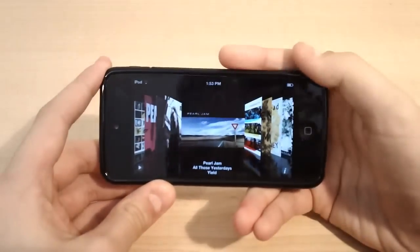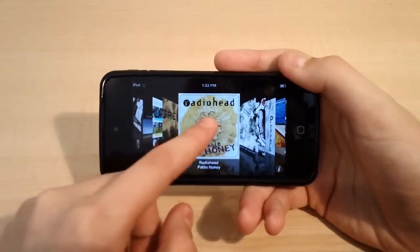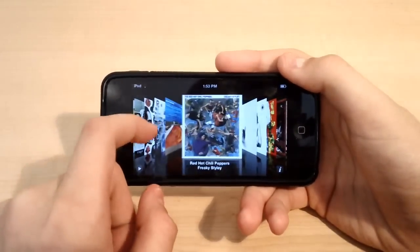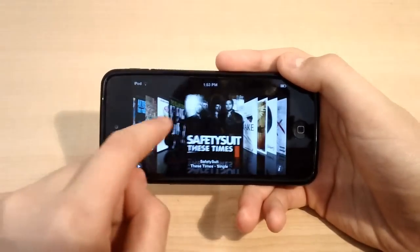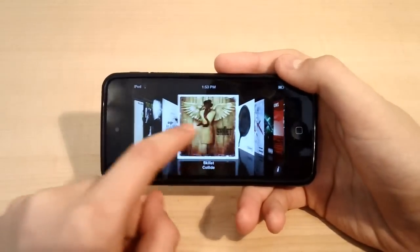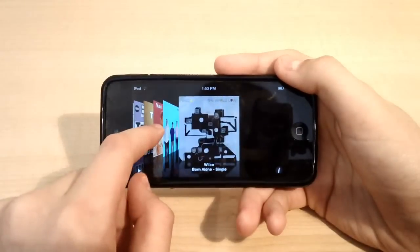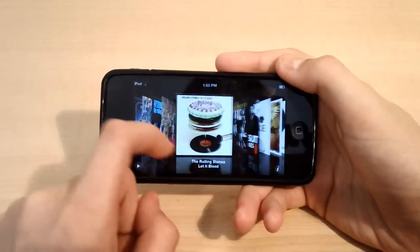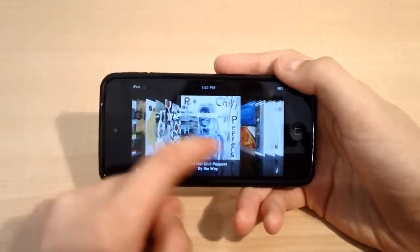And I do have Pearl Jam as a scroll, The Police, Green by REM, and you have Radiohead, Rage Against the Machine, a lot of Red Hot Chili Peppers albums, Rolling Stones albums, some singles that were free on iTunes, some Skillet albums, Skrillex, Billboard Top Hits, Weezer, awesome classic 90s band. I listen to a lot of 90s and grunge. As you can see, Red Hot Chili Peppers still.